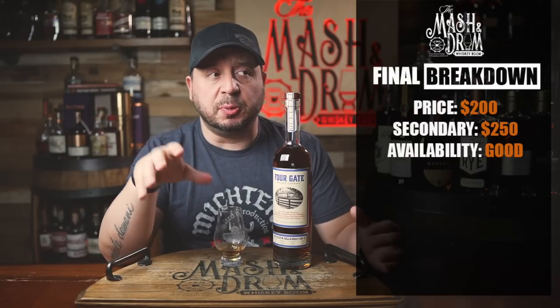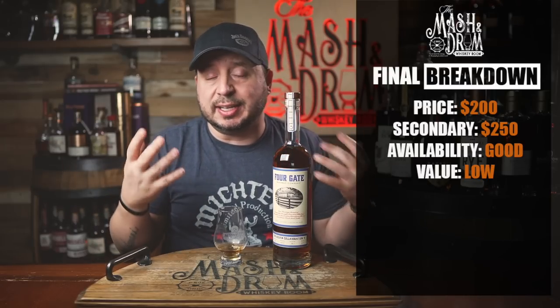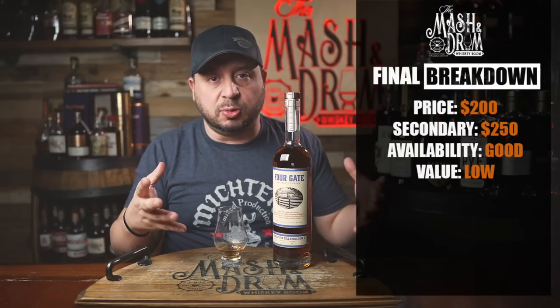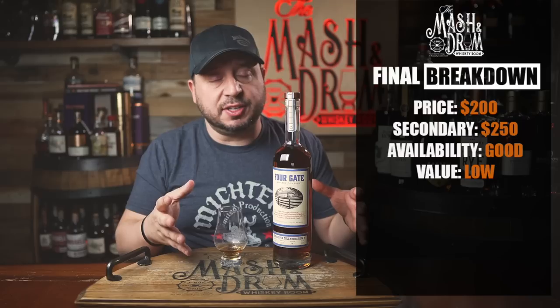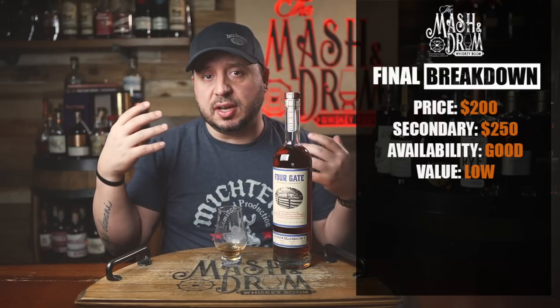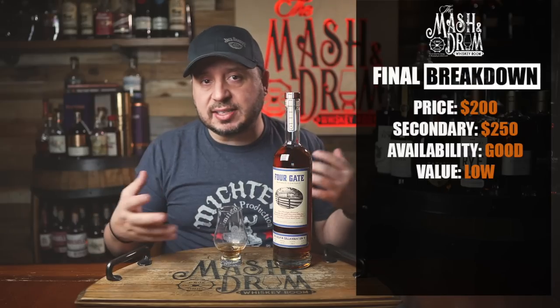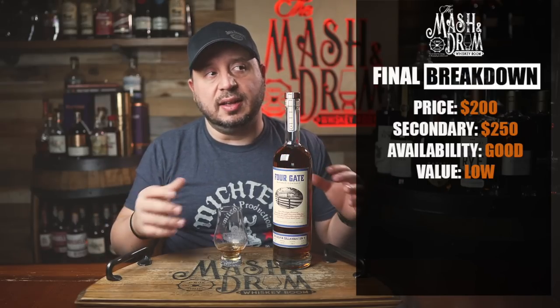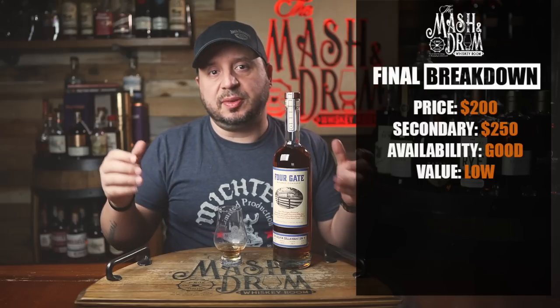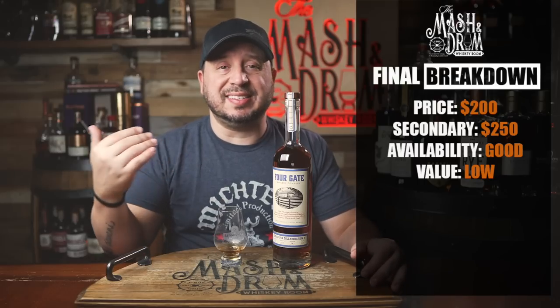All right, value for this one. To be honest, I still think it's a low value. You're looking at $200. It's got a really cool combination of cask finishes here, which obviously add to the price, along with the three different combinations of whiskeys that they're using to blend this together. So that all adds up in the cost. I totally get it. But in today's market, with what's out there, this can definitely be perceived as a low value.